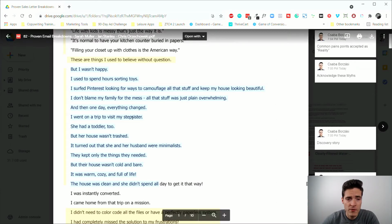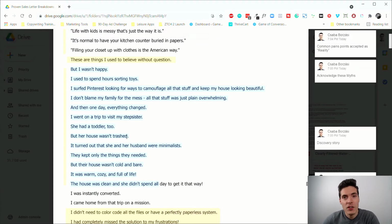I went on a trip to visit my stepsister. She had a toddler too, but her house wasn't trashed. Notice the words used. These are very casual words. It's the exact words that our target audience uses. This doesn't really try to use marketese language. No, it sounds just like an honest conversation, and that's what you want. This is good copy.